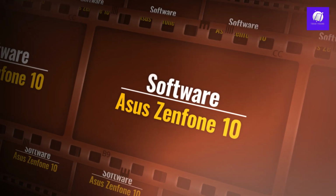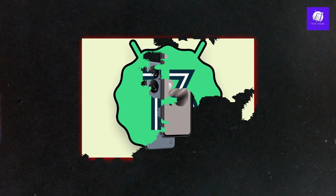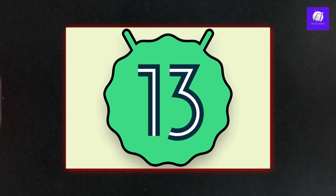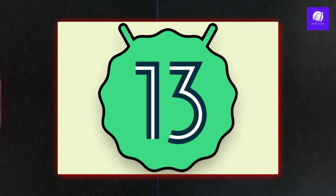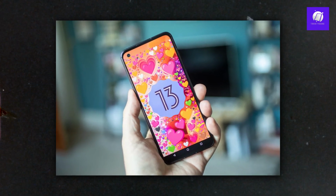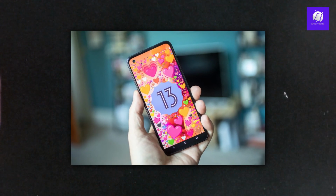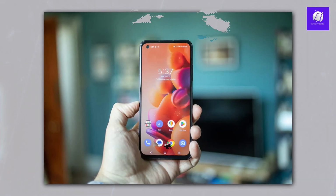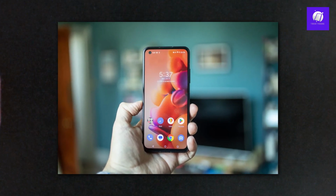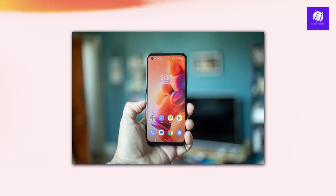Software. If we continue this grading theme, the Zenfone 10 software gets an A+. It's running Android 13, but with Asus Zen UI on top, and it's one of the best Android skins around. It looks clean and minimal on the surface, but dig deeper and you'll notice it's one of the two most customizable Android skins right now, alongside ZTE's. There is an overwhelming number of shortcut gestures to trigger an action, from swiping on the power button to bring down the notification shade to tapping the back of the phone to launch an app.